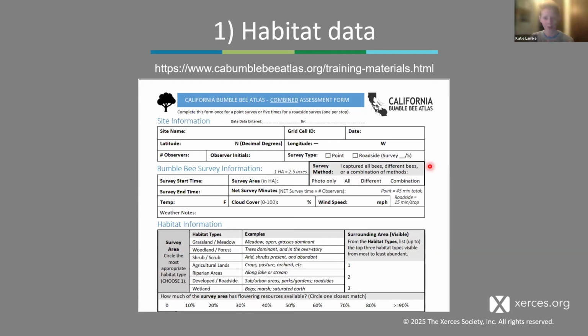But we don't want you to default to that. The ideal is for you to catch every single bee out there. But we understand things happen in the field, so do your best here to catch every bee, but if you don't, annotate this box here with whatever you did. Then we have the start and end times, some weather information here.